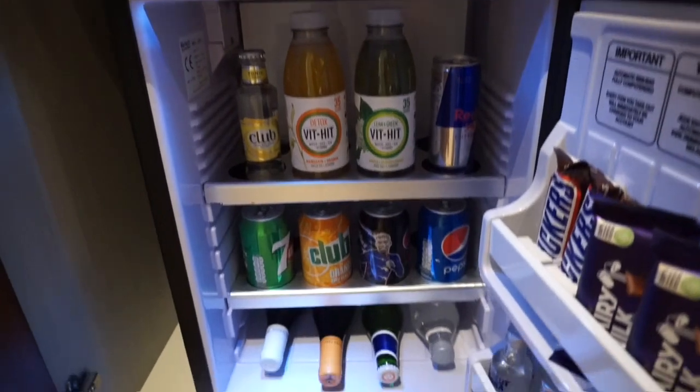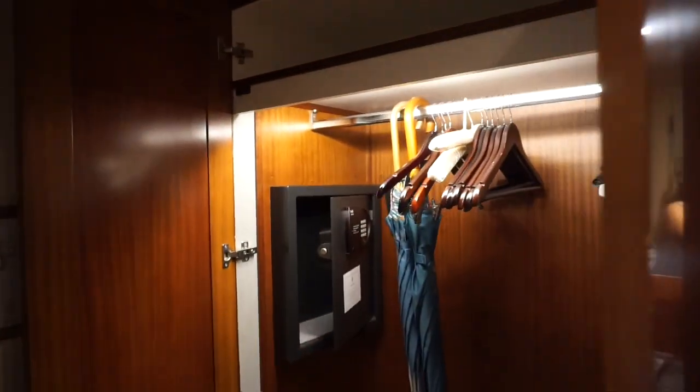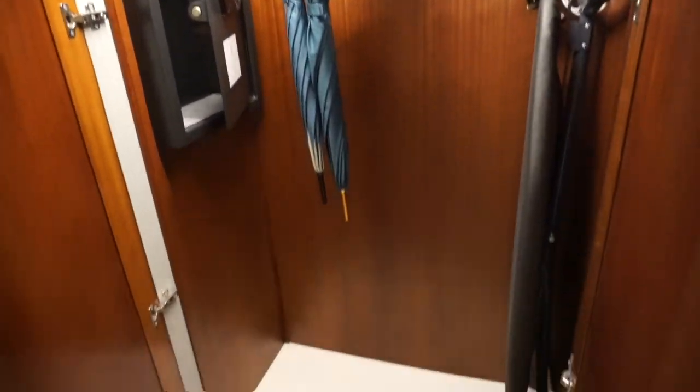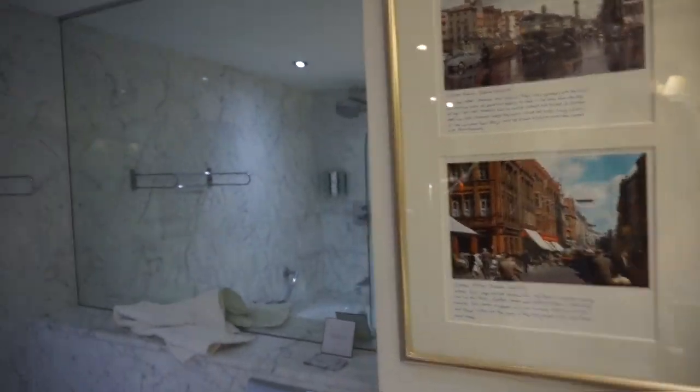Look at all these things. More liquor. They like their soda. Cadbury. Yeah, Cadbury's very popular here. And then this is more places to put your clothes. And a safe built into the wall. Umbrellas are everywhere. The weather, like you said, was not temperamental, but what's it called? Temperate. And then the bathroom, black and white, some historical artwork.